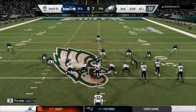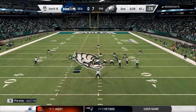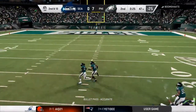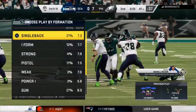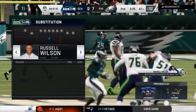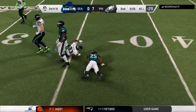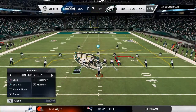So now 2nd and 10 after the incompletion on 1st down. Wilson to throw again. And that'll be incomplete. Took a pretty good shot as he tried to pull that one in. This team is not going to make it easy for you. They're a physical group, and we just saw it there on that play. It came in, made the contact, just as he's trying to haul it in. They come up to the line now facing a 3rd and 10 after the incompletion.